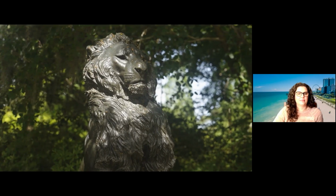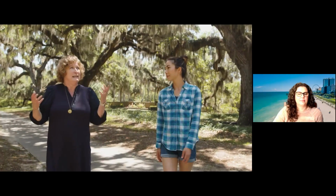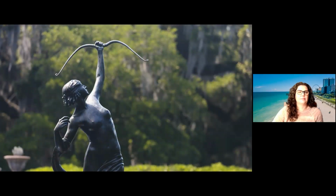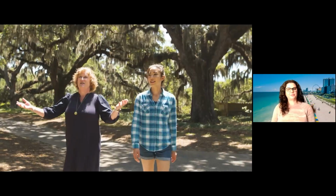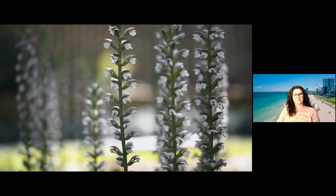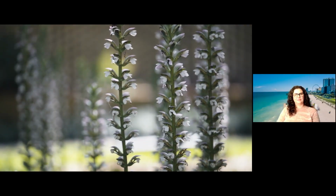And what do you love the most about this place? That even if it's a bad day in the office, I can walk out of my office and come out here and walk around and just breathe. Yes, that's for sure. And enjoy the gardens. It's a great place.